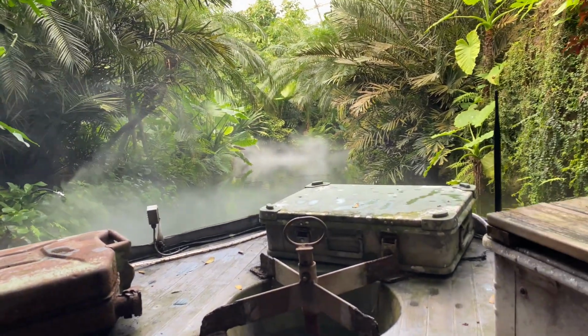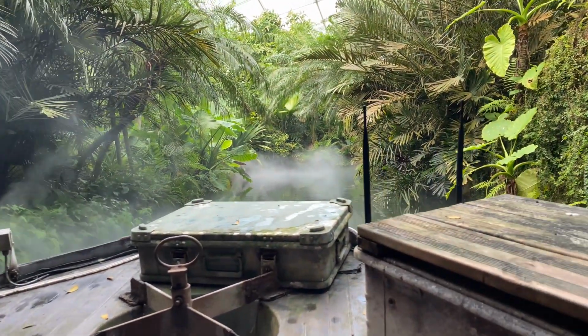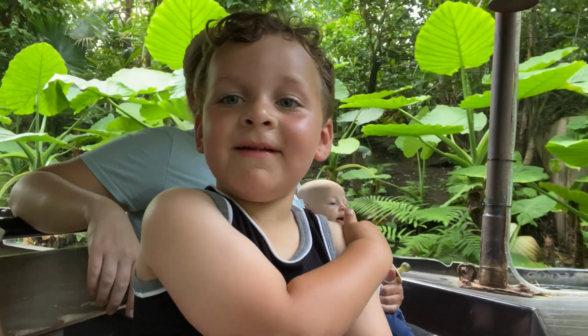Plant and animal species adapted to these conditions. This is just like a Jurassic Park ride. That is the best zoo ever. I think the boat ride was super cool. Yes, I think that has been the highlight of this zoo trip.